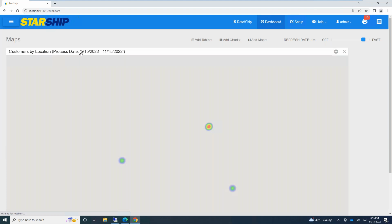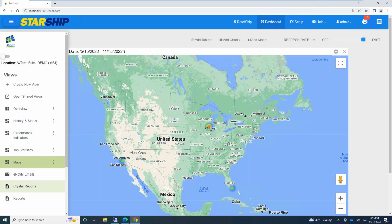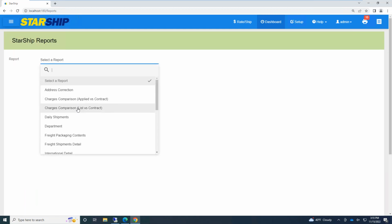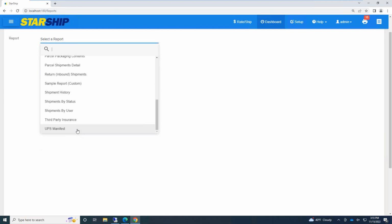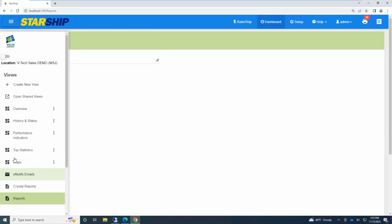Heat map, see where I have this set up by where all my hotspots are, where all my shipments are going. A bunch of canned Crystal Reports. So if you ever just want to run a standard report or one of these out of the box reports, you can do that. We also add a sample report that you can customize. This just does use the Crystal Report program.